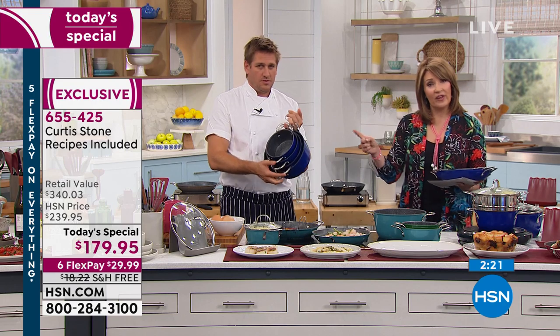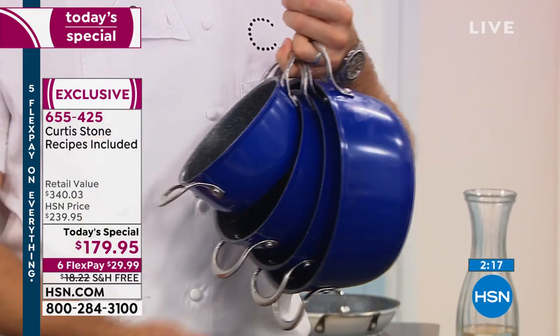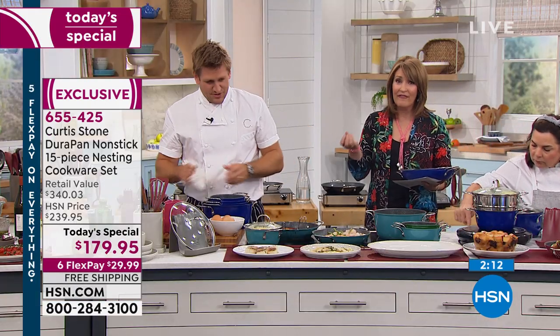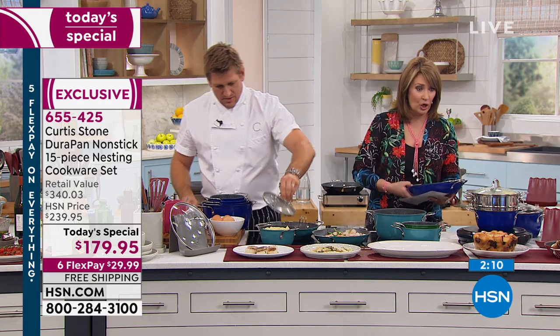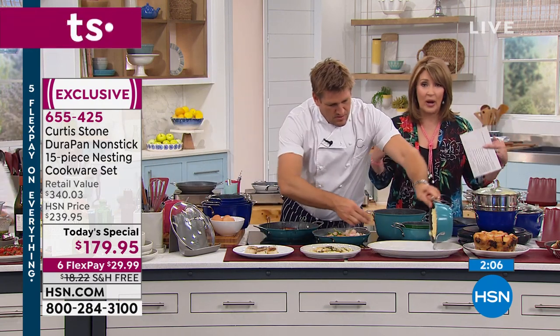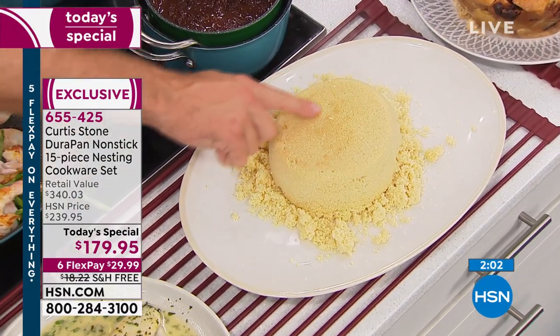You will love it. It's a healthier way to cook. It's a faster way to cook. It's the easiest cleanup ever. It's some of the prettiest cookware you could possibly dream of owning for this price. You go into a fine cook store and try to buy one nice pan, you're in that 150, 180 range for one pan. Here you're getting the whole nine yards.